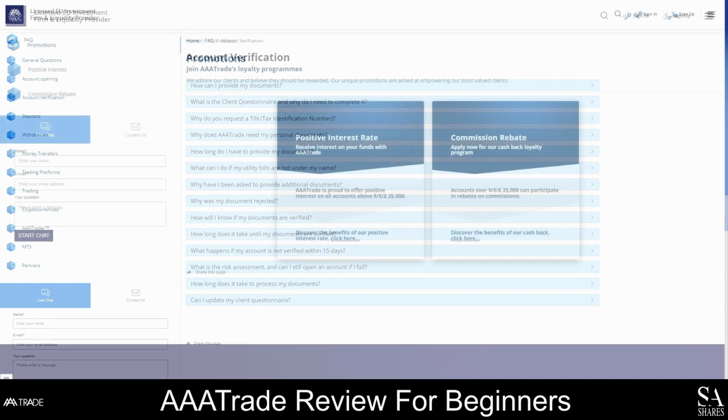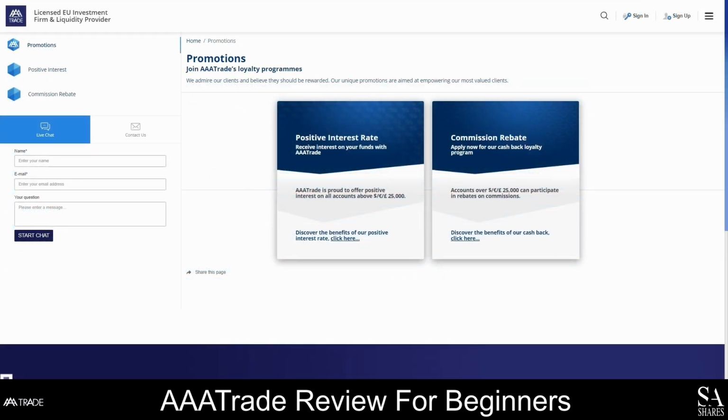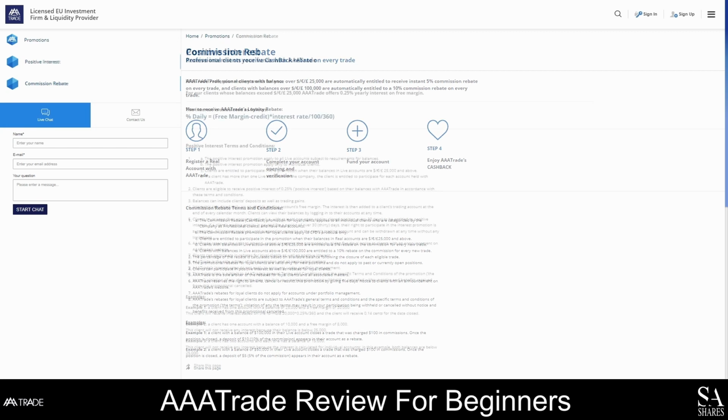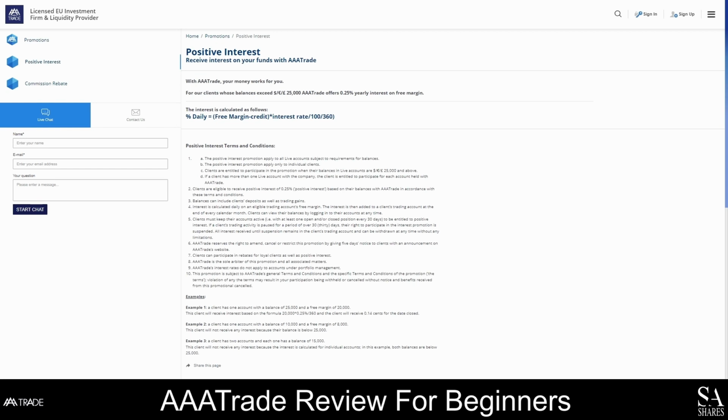AAATrade offers up to 10% cashback on each trade if you deposit at least $25,000, and this offer is available to clients who use the advanced and premier services. If you deposit at least $25,000 into your trading account, then you will receive 5% cashback on every trade. And if you deposit $100,000 or more, you will be eligible for the full 10% cashback reward on every trade. AAATrade also offers positive interest rates on all accounts above $25,000 and is one of the only brokers that will reward you with interest on the funds in your account.